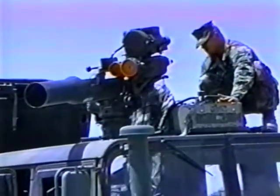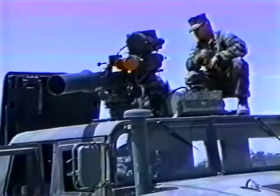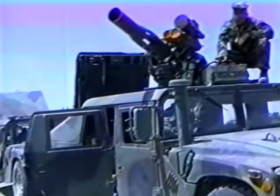You have a 3-man crew on there? Yes, sir. Where are you guys from? Amarillo, Texas. Oh, and this weather up here is just beautiful. Nice to feel at home.